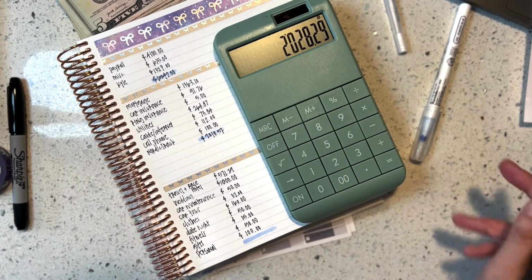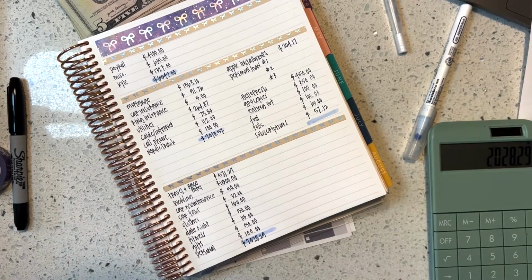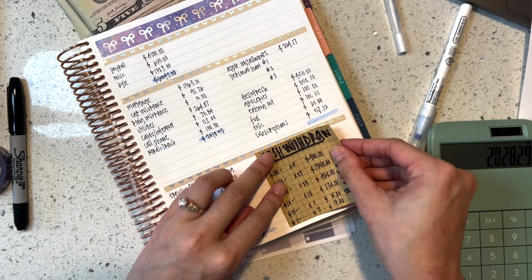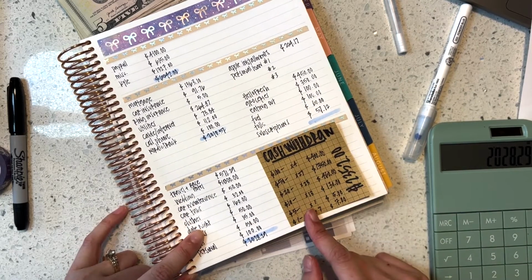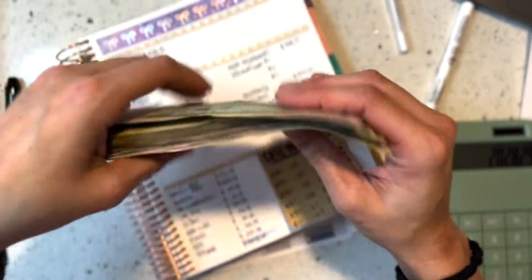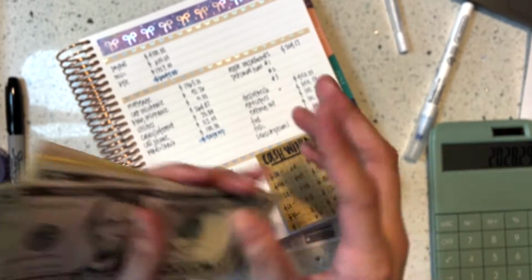I think it's the same, 2028, 29. And then I did my cash denominations that I'm going to be withdrawing, so put that here for now. And next time I check in with y'all, I'm going to have hopefully this cash, and I'm going to take that cash and this cash, and we're going to go ahead and stuff them.